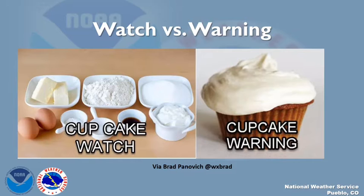Another funny way to look at it, watch versus warning. Cupcake watch, you have all the ingredients, but it's not ready. Cupcake warning means get in my belly. I'm hungry, get in my belly. So I like to show this just to put it in a different perspective to hopefully get the idea across to everybody.